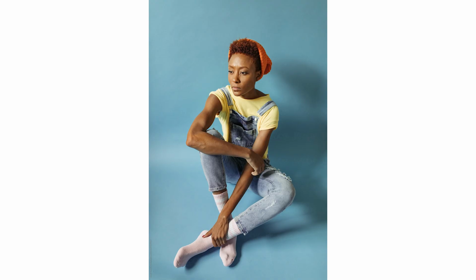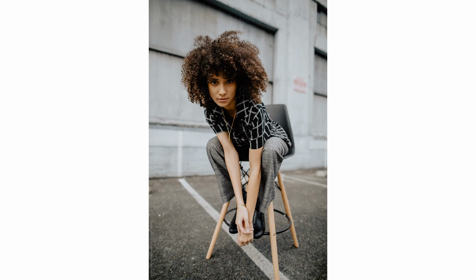When shooting people, keep your models diverse when possible. It's important to remember that these photos could likely be seen by a large amount of people, so don't forget to represent a large amount of people.